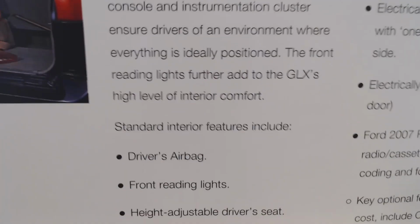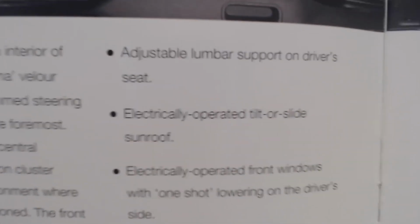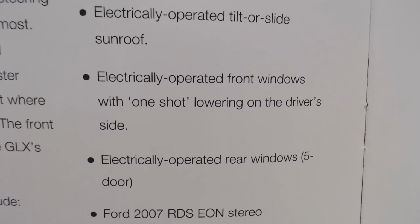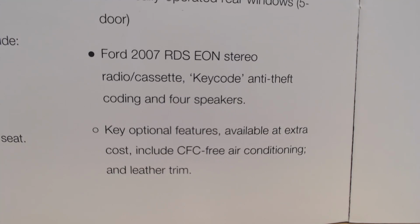Standard features: driver's airbag, front reading lights, height adjustable driver's seat, adjustable lumbar support on the driver's seat, electrically operated tilt or slide sunroof, electrically operated front windows, electrically operated rear windows on the 5-door, and that 2007 stereo radio cassette. Options are this time CFC free air conditioning, but you could even get leather trim if you wanted.